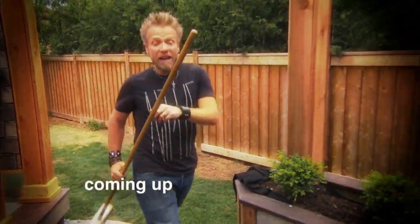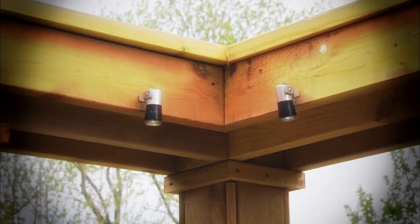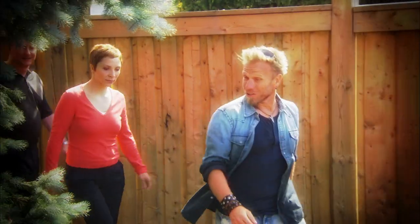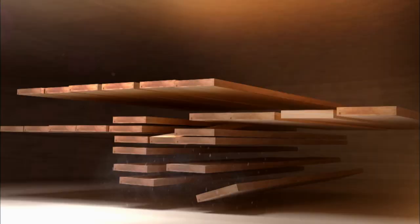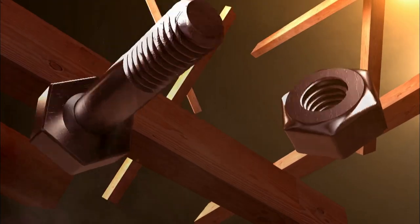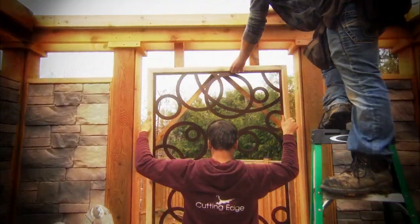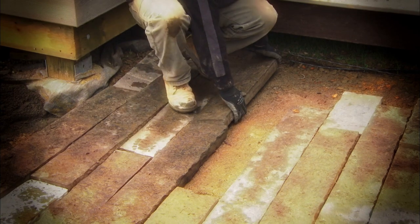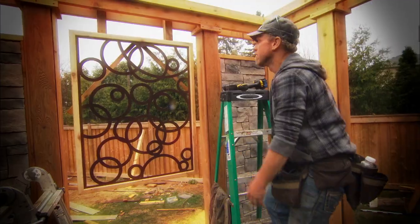All right, crazy final day, and we are just about done. Barbecue is in place. Lights are all in. They're looking absolutely bangarang. Soon, it's going to be lit up like a Christmas tree. All right, you two, see if you recognize your backyard now. There. We've got modern privacy screens, and Jeff's flagstone landing is singing. There's stone everywhere, and the pergola is looking mighty majestic.